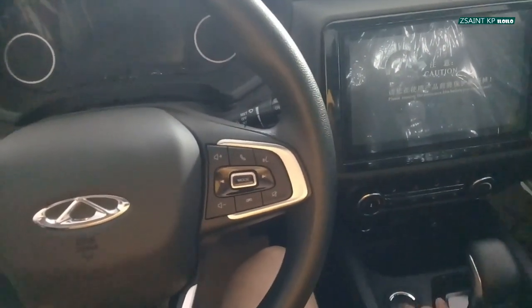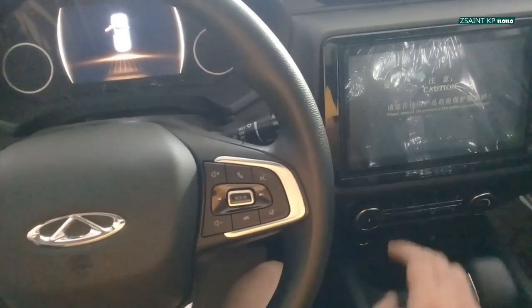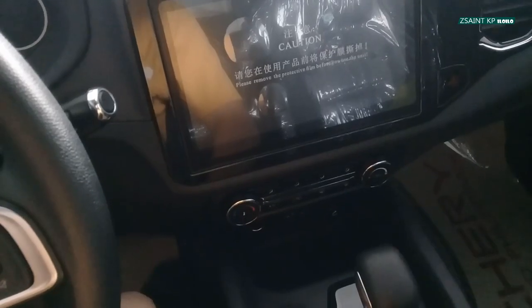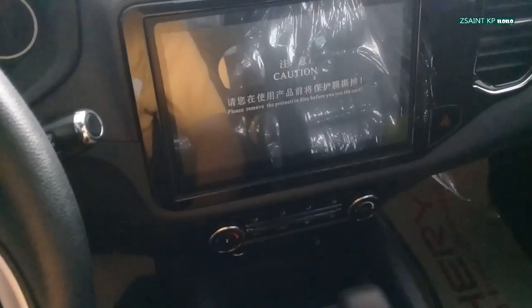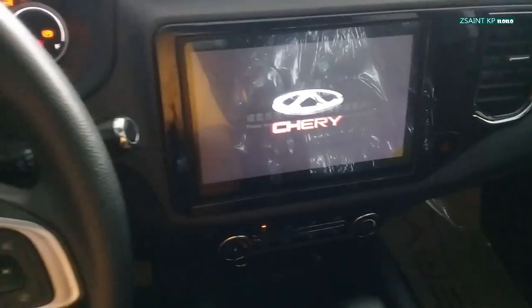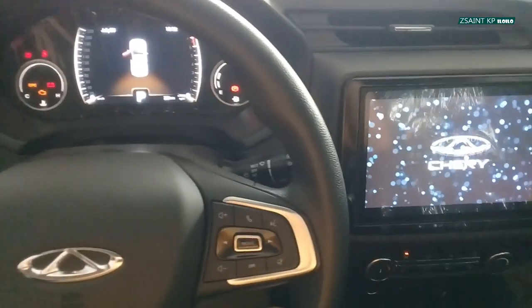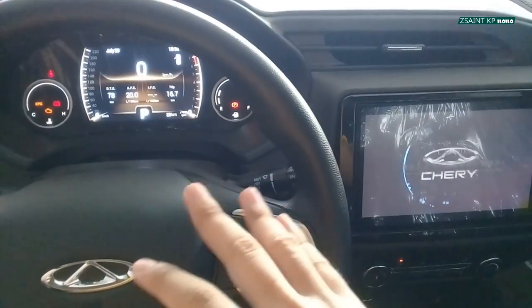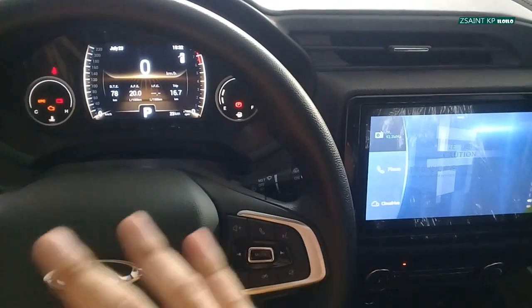If you push this once, it goes to accessory mode. If you push this twice, the electronics of the car are turned on.